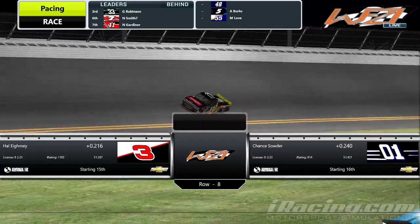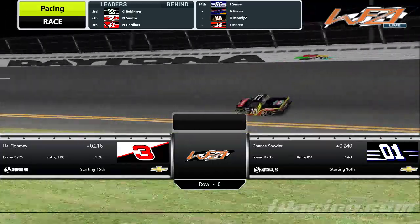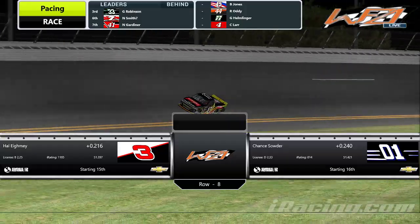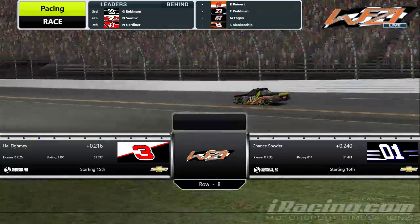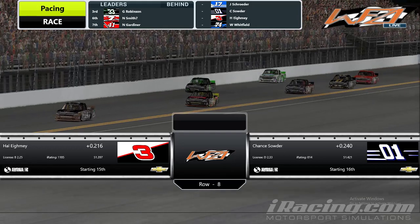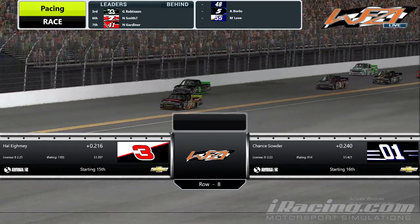And Hal Amy, our regular admin, going to make a start in a truck series tonight here at Daytona starting 15th. Hal was strong last night in that K&N car, so it's going to be very interesting to watch him in the truck here tonight. Outside of him is going to be Nation 01, also known as Randy Souter or Chance Souter as he is on iRacing. But the 01 had a great run last night, so he's going to be one to watch out for.